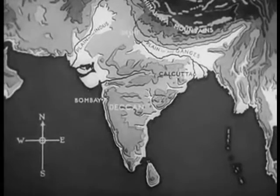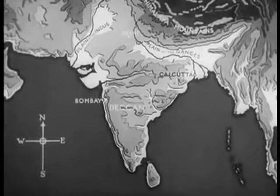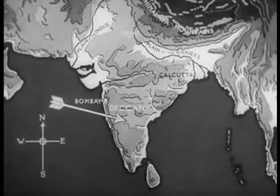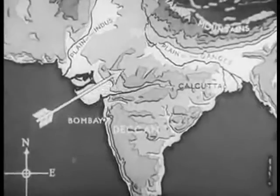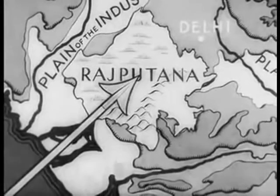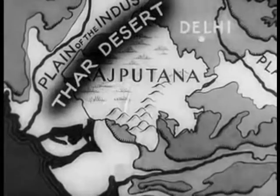Take a good look at this map of India. The arrow points to the Deccan. North of the Deccan lies a group of Indian states called Rajputana. To the northwest of these states is a large waterless piece of country called the Thar Desert.